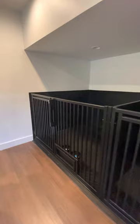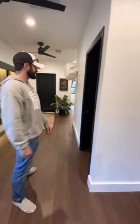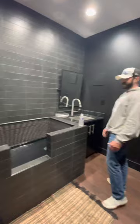Very nice setup. Got the raised dog bowls. Everything's secured. Everything's real sturdy. Very nice. This is something that I'd like to have one day myself. Very, very beautiful. Got a nice bathroom with a dog grooming center, which is essential when you have dogs. Don't hurt your back. And it's beautiful.